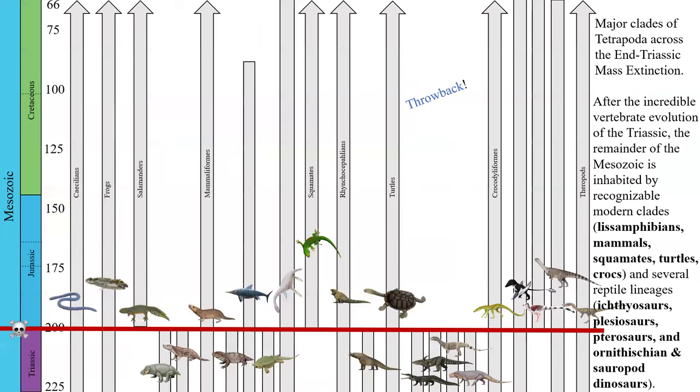And so when we had this slide, which you guys have already seen, this is a slide talking about the end Triassic mass extinction, made the point of how much interesting stuff we lost in the Triassic, including a lot of marine clades. But there were two marine reptile clades that made it through the Triassic, and you could see go through much of the rest of the Mesozoic. These are these ichthyosaurs and these plesiosaurs.